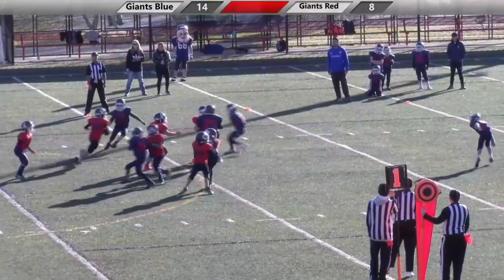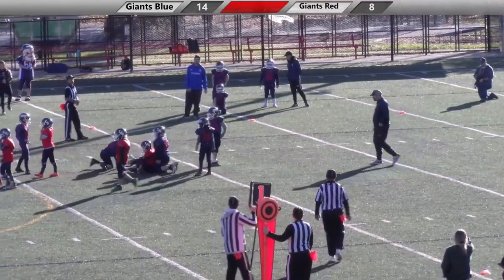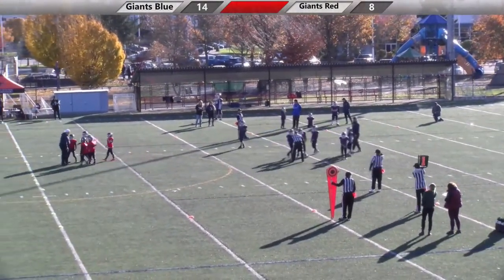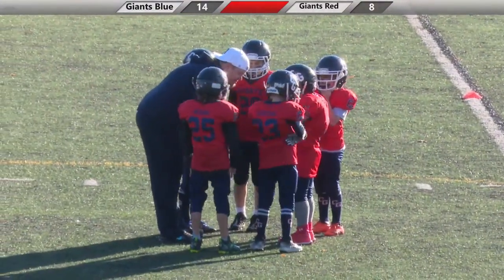There's the snap. There's the handoff. Number 29 takes off running. Kind of cut up the middle this time. He didn't try for the outside edge. Colby Lowen picked up about 4 yards on that play. And, yeah, it'll be 2nd and 6 for the Red.